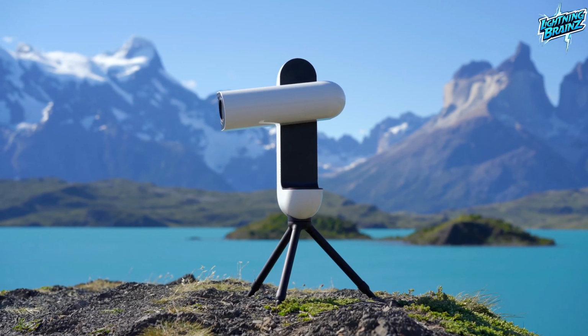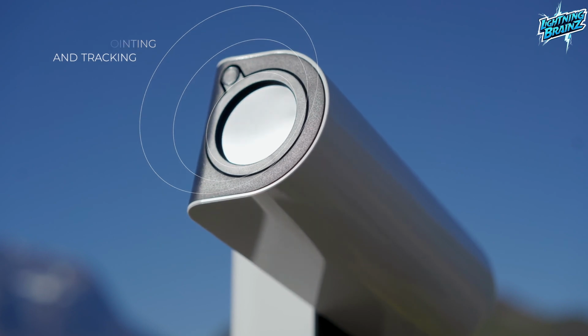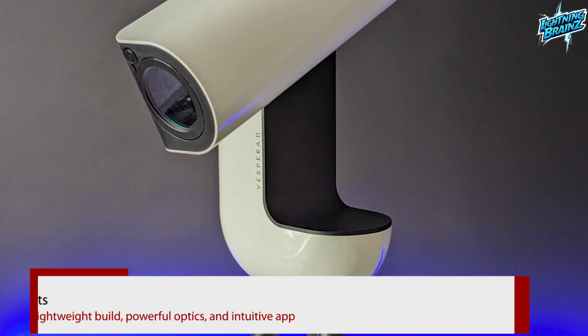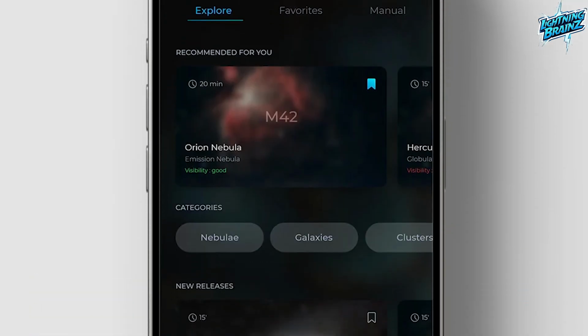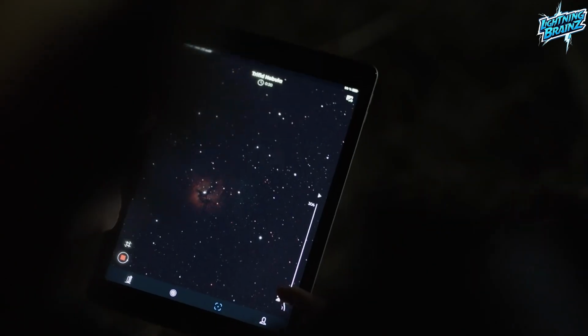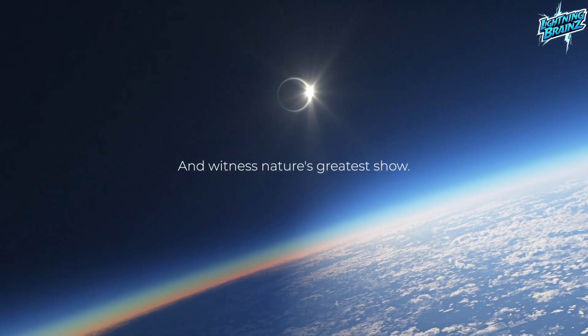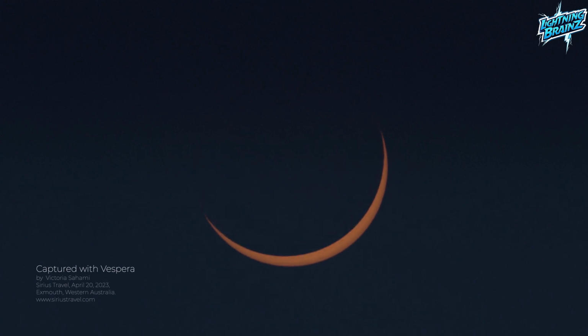In conclusion, Vaonis Vespera Smart Evolution Telescope redefines stargazing with its portable and intelligent design. Its lightweight build, powerful optics, and intuitive app make astronomy accessible to everyone, while endorsements from seasoned astronauts emphasize its potential to inspire a new generation of space enthusiasts. Join the exploration and witness the beauty of the night sky with Vespera.